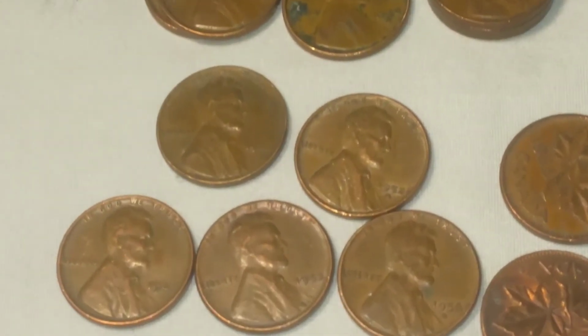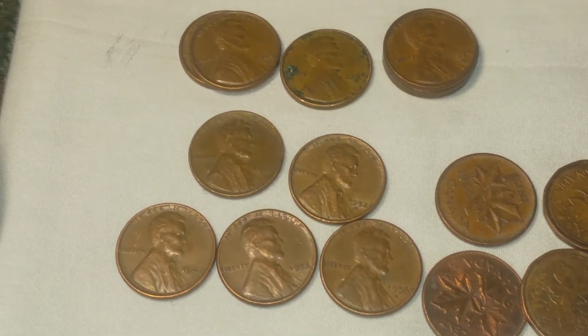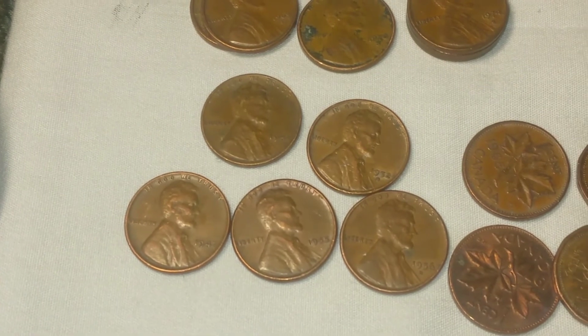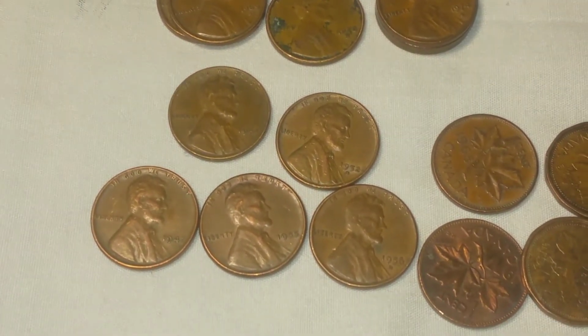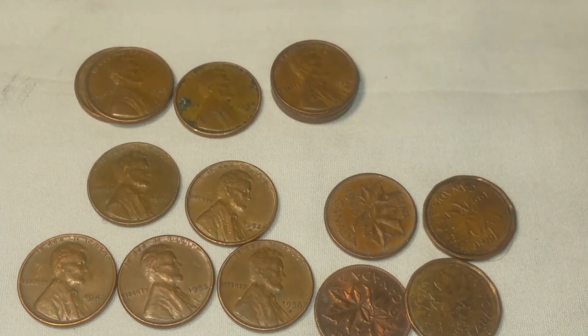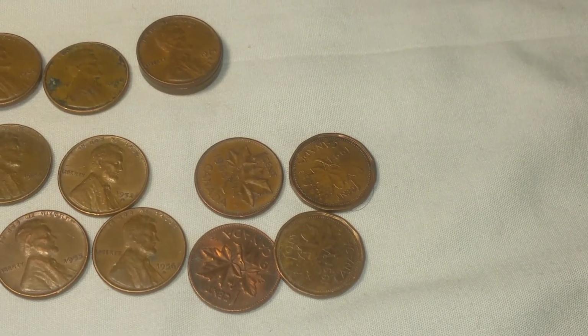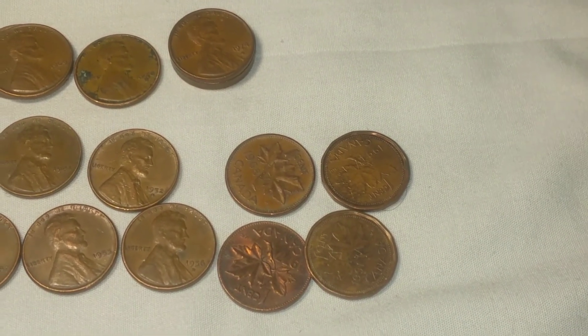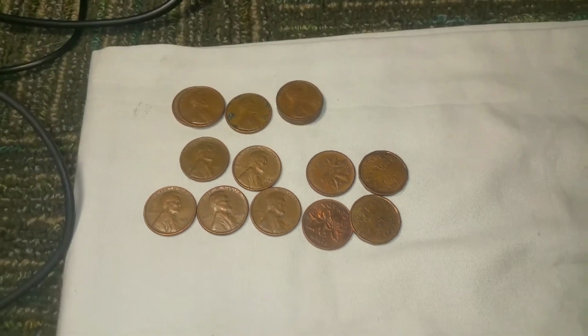So this one at least produced 5 wheat cents, 41 being the oldest, of course. And I did check the 52 for the D over S. It wasn't there. I also checked that 56 for the RPM, and it wasn't there. This box produced 4 Canadians, none of them young heads, but hey, I'll take them.